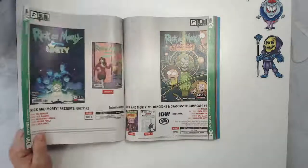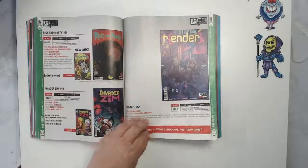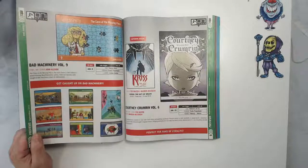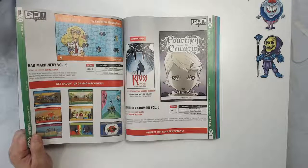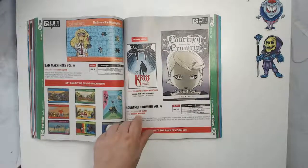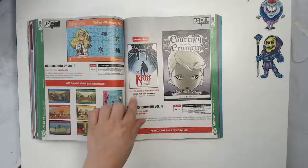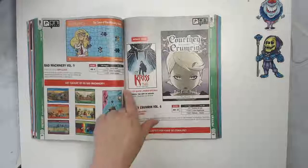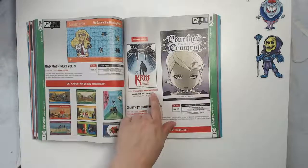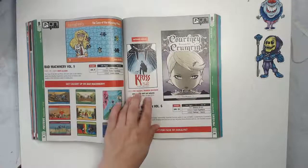Okay. This is Oni. Rick and Morty. Vader's in. Like I said, it's the sort of thing that, if you're into it. Courtney Crumrin by Ted Naifeh. This is actually a very good book. I enjoy this a lot. I have the first 2 or 3 volumes. I have to pick up the rest of them. I've never even heard of this. I'm glad this is here, so I'll probably pick that up. This is also by Ted Naifeh and this person, Warren Wucinich. But I enjoy Ted's work, so I'll probably be picking that up.